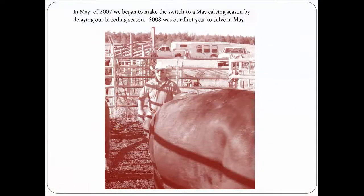So in May of 2007, that's when we made the switch. Just delayed turning our bulls out for 3 months. And so instead of breeding the 1st of May, we turned the bulls out to breed the 1st of August. And 2008 was our first year to calve in May, and I'm happy to say that the changes have been successful. We've been operating in the red really pretty much since then, minus one pretty tough year that we'll talk about here in a minute.